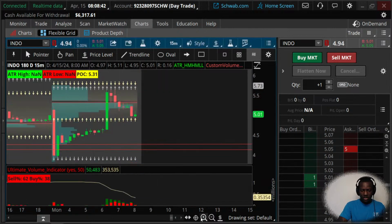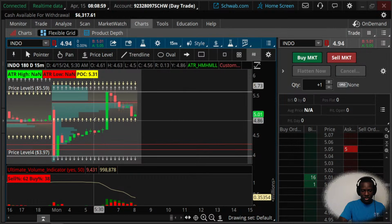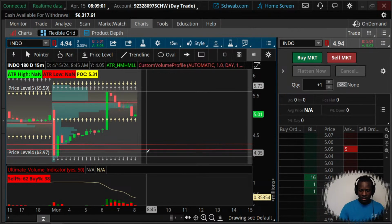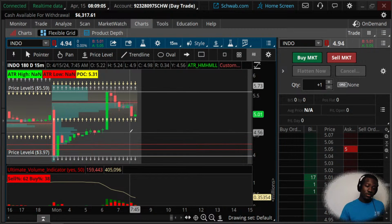Yeah, INDO continues to show that it's finding a little bit of pressure from this upside. It actually looks like it's kind of consolidating between 4 and maybe 575. I don't know which way it's going to choose to go. It's got this down here, 575 up here, and it's trading right around the bottom of the value area, which is 493 or $5.